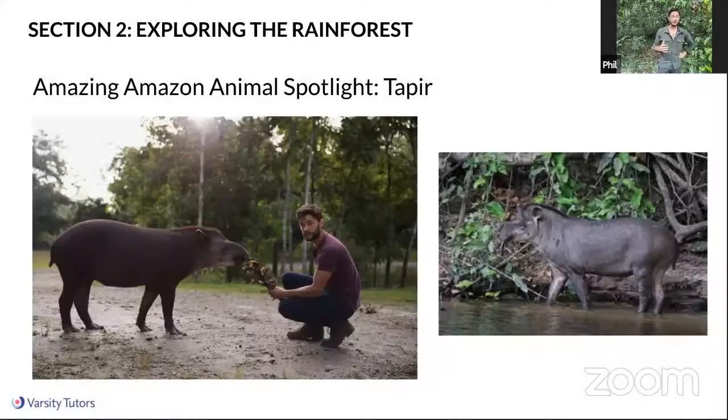Now, one of my favorite animals I have to talk about, because some people here saw it yesterday and I missed it. It was on the river. It's called a tapir. They're incredibly goofy looking. I love them. They basically have the nose of a pig or a giraffe. They have the backside of a hippo. They're about the size of a small horse. They're really rare. They're amazing to see.